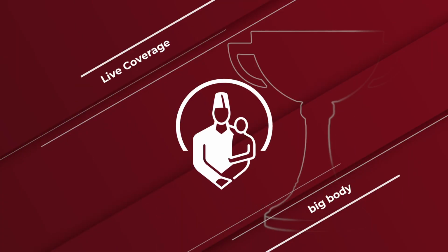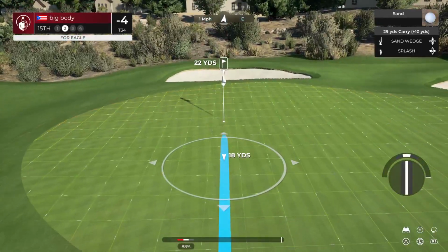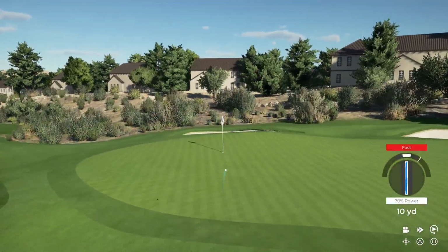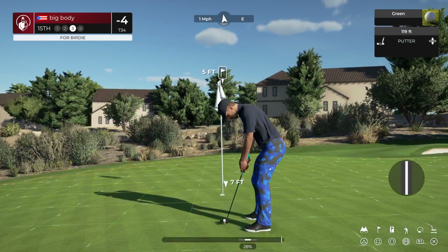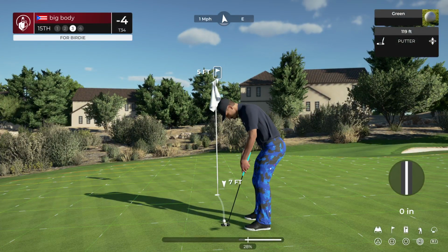And back to the course with the live action. John, you're down there. Can you get out of this predicament? They're deep down in there, guys. I do not envy them, but looking forward to seeing how they get out. Okay, so that's step one, but now I've got to hold a mid-range putt. This one's for birdie.